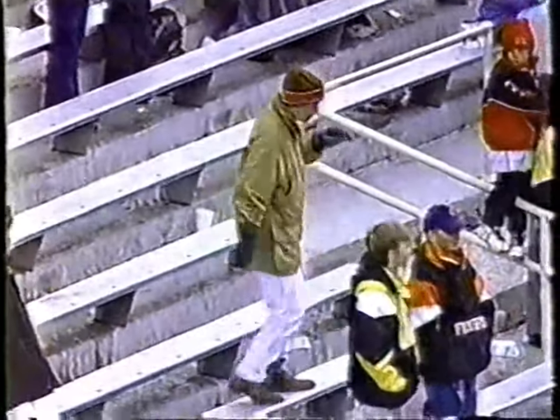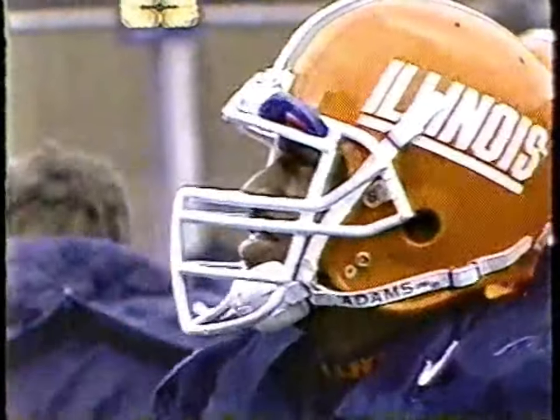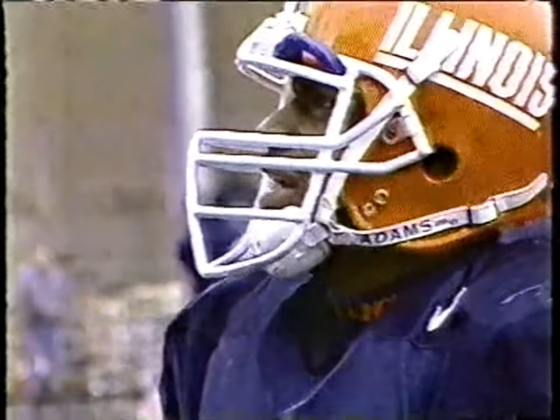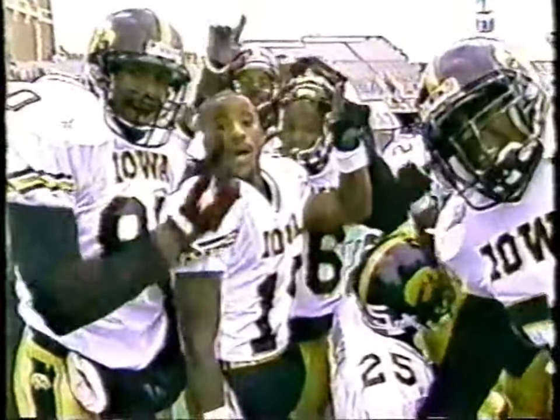Fans starting to... A little dancing going on there. Dance and celebrate. Must be an Iowa fan. No, I think he's just warming up for one of those post-game parties here at Happy Hour in Champaign. He's a football fan waiting for the post-game. Hey, what's up, man? There's a group shot.